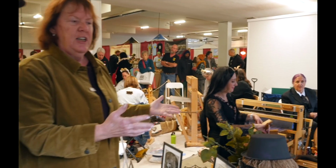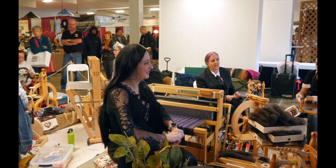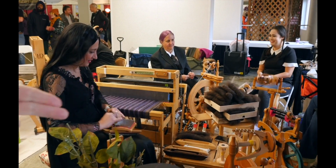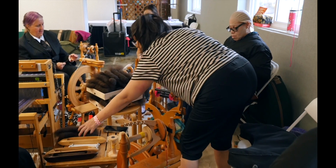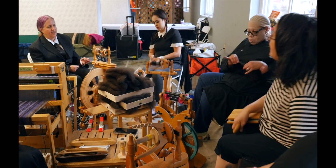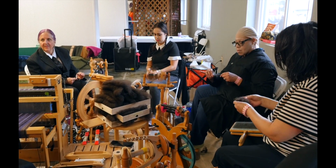Well, firstly, each team starts with a clean fleece. Okay. But in order to take out the crimp, they will use these hand carders, and they will manipulate the fleece so that it is smooth, all the fibers are going in the same direction. Little burrito bowl there. And this way, the spinner will be able to spin successfully, as you can see.